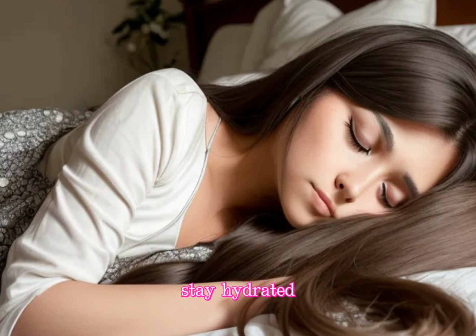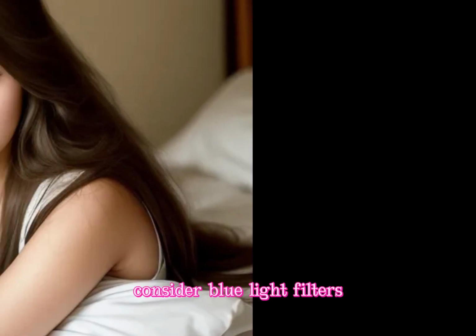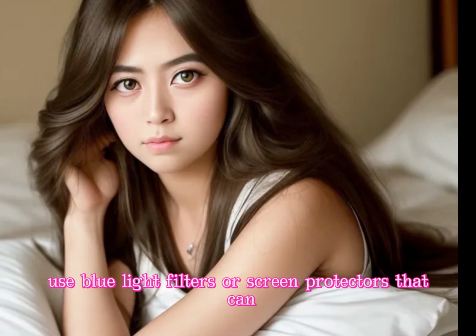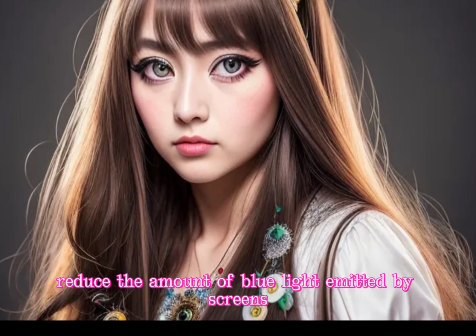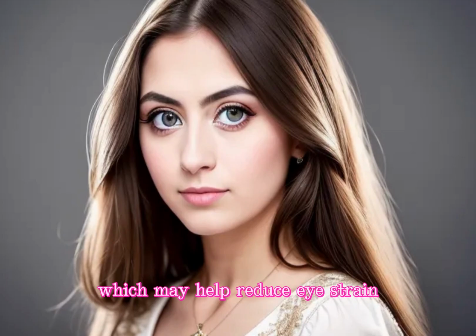Stay hydrated. Drink enough water throughout the day to maintain good overall eye health. Consider blue light filters. Use blue light filters or screen protectors that can reduce the amount of blue light emitted by screens, which may help reduce eye strain.